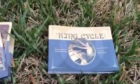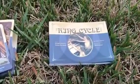I'm sitting in the backyard. The sun is setting, so the lights won't have any shadows because the sun's going down. And I want to show you the Ring Cycle Tarot.